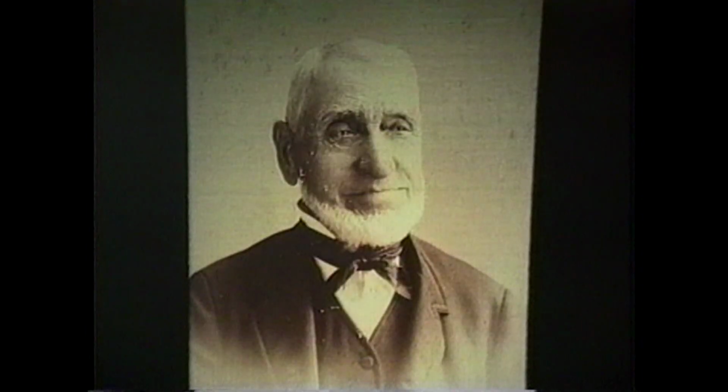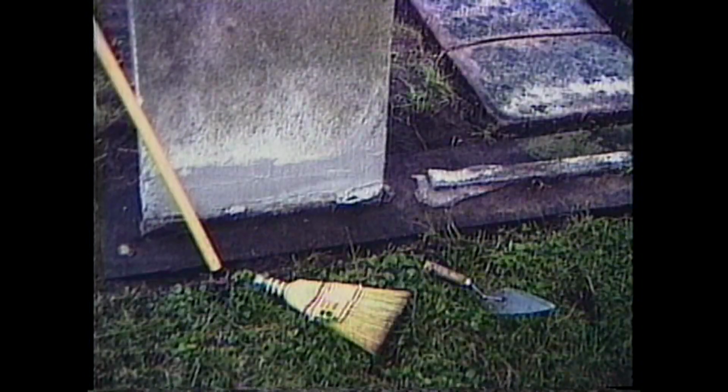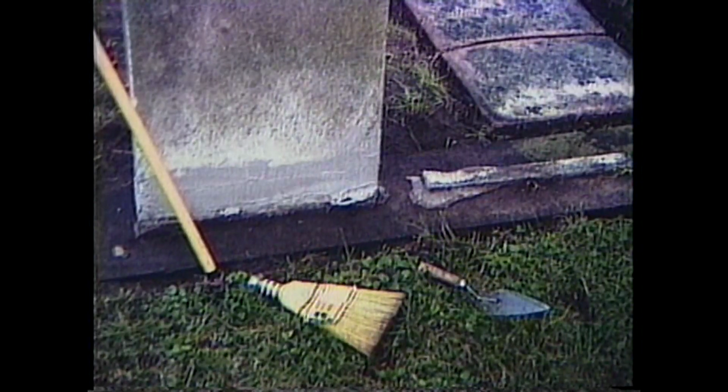You count for a fair portion of the cemetery. Let's continue our tour here through the cemetery. Let's see. That's the old gentleman. And this was his house on Lincoln Avenue, out of the 1877 history of Oakland County.